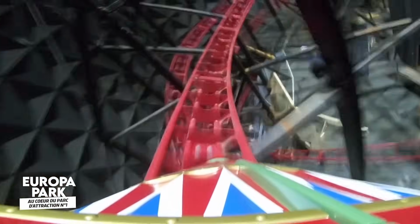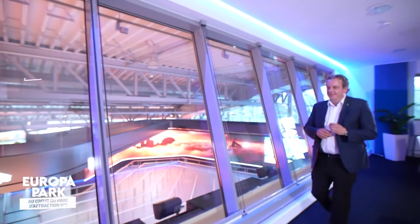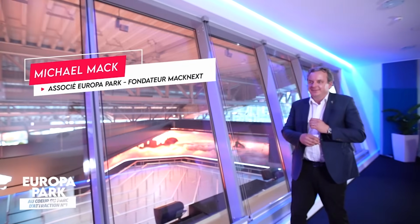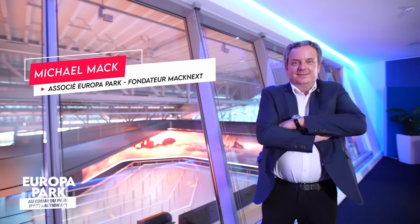Even Disney was a family business when he started his first park in Los Angeles, and so I'm close to this idea, and I think it gives a family feeling to the industry, because there is a family behind the company. Values shared by Michael Mack, loyal to the past yet forward-looking.